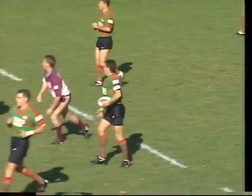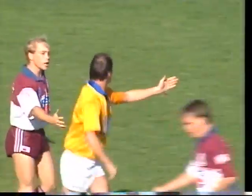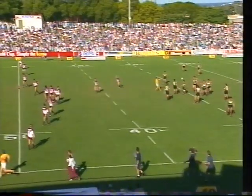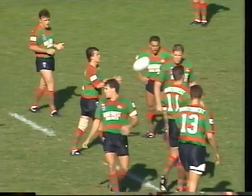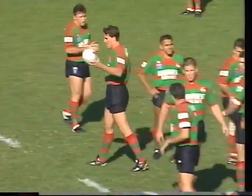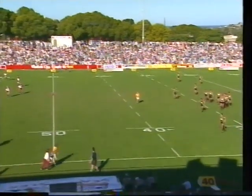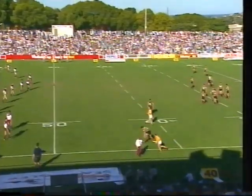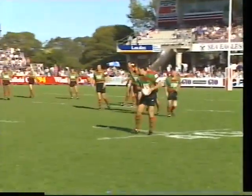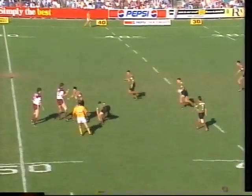And now the sound of the whistle, and the penalty goes to South Sydney, the first of the game. Awarded 30 metres out from the South Sydney line. Good crowd in. Manly and South traditionally have drawn good crowds, no matter where they are on the league ladder. Tap taken by Dean Scifoletti. And this is Doniger up towards the halfway mark.